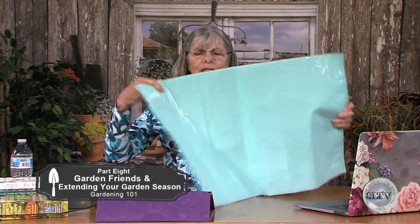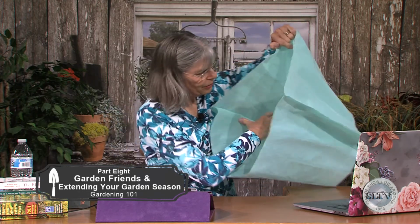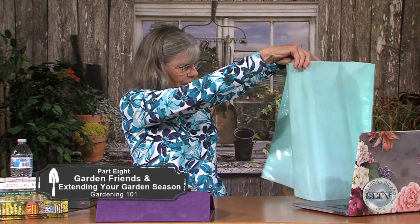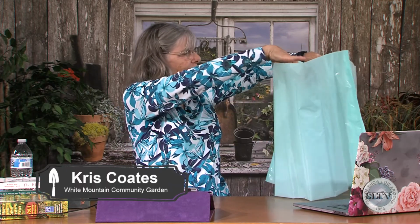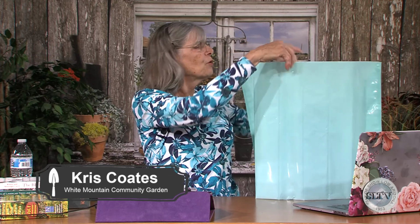The final thing, this is what we call a wall of water. You can see here that it's circular, and you can see that there's little channels all through here. So you put this around your plants, fill it with water, and it makes a wall of water. The water, of course, heats up during the day, and at night, if it's going to be cold, you can actually pull these tops together with a couple clothespins, and this will give you 16 degrees of protection for your young tomato plants. I use these all the time in my garden for my tomato and pepper plants to get them started early and protect them from frost and cold.